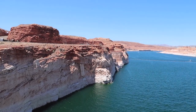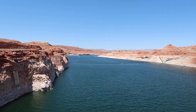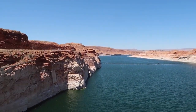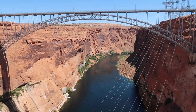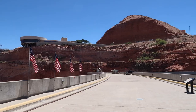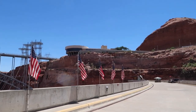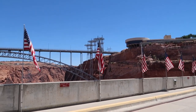Here's Lake Powell on the one side of the dam. It's beautifully blue today. There's the Colorado on the other side of the dam. Oh, there's a visitor center up there. Looks like Tony Stark's house. Yeah. Oh my gosh, it totally does. It does, doesn't it?